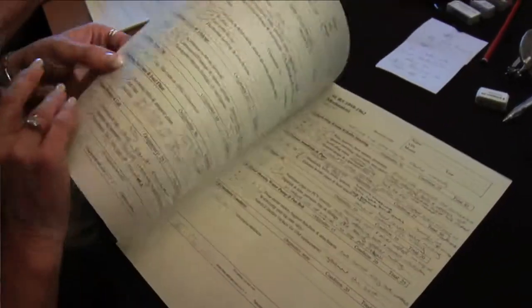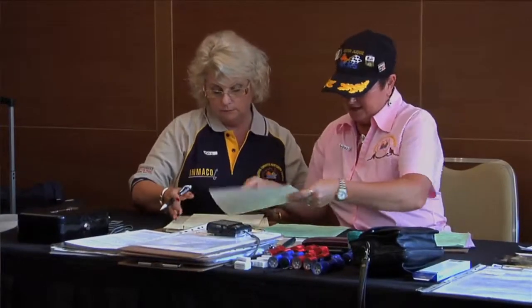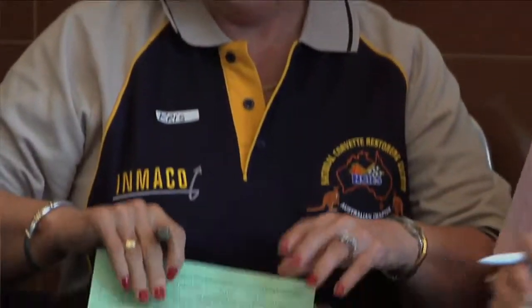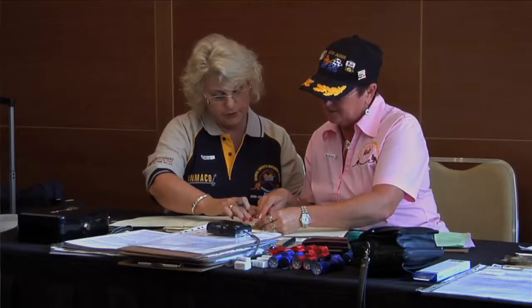Wendy, tell us a little bit about what you do when these sheets come to your table here. Sure. It's very easy. You just make sure that there's no discrepancies on the sheet, and you make sure it's all clearly scored. There's no misunderstandings. You do a final tabulation, and then I hand it to a second tabulator, and she has to tabulate it, and then it's given to the judging chairman, and he will sign it off.